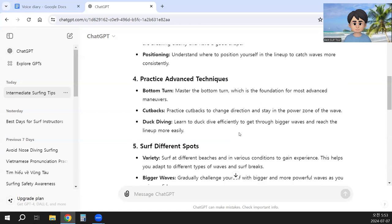Practice advanced techniques. Bottom turn: master the bottom turn, which is the foundation for most advanced maneuvers. Cutback: practice the cutback to change direction and stay in the power zone of the wave. Duck dive: learn to duck dive efficiently to get through big waves and reach the lineup more easily.